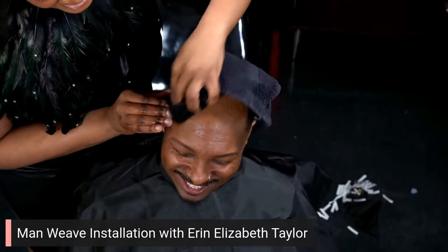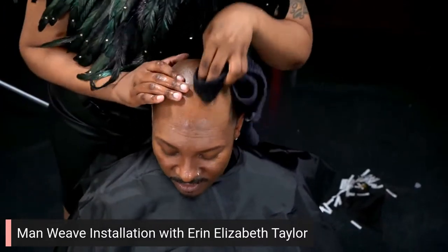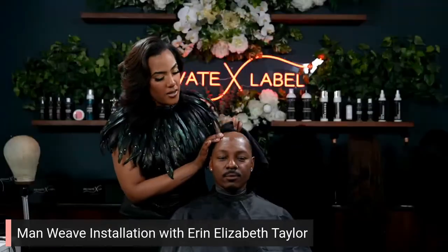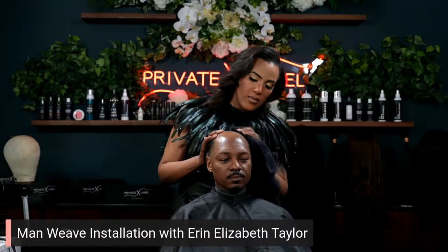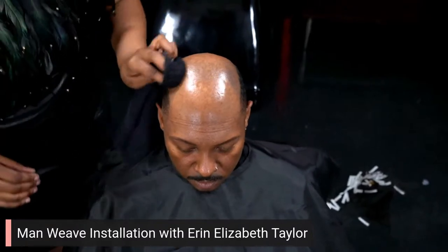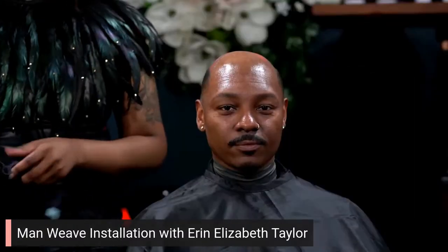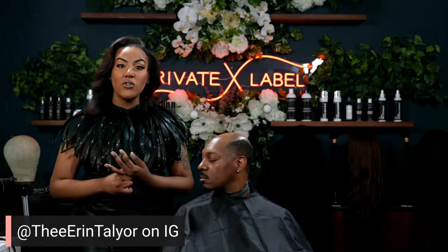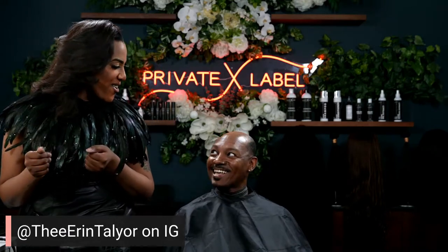So as you can see, I just have alcohol and I'm just cleaning the area, making sure it's free of oil, any product that might be there. We just want to have a good, clean foundation. Now, the thing that I love about this method, you can be as creative as you want. It's not only for clients who are thinning, receding, or balding. It's also for those clients who want to change their style, have some versatility in their life, play with a little color and a little pop of fun every now and then.